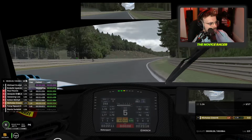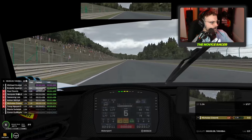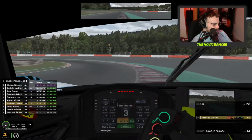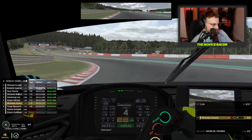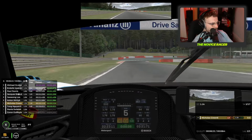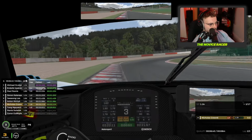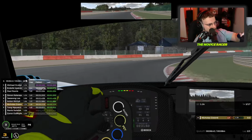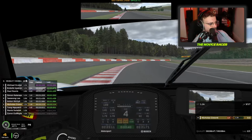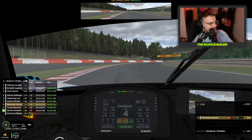Eau Rouge and Radillon done, through onto the Camel Straight. Probably a bit slower here than last time, but that's okay. I think the rest of the lap's been improved. Sliding through there a bit more than I would have wanted. I'm gonna have to lift. Oh, I didn't lift in time. I couldn't predict the slide, and that has ruined my laps. Not bad overall. We can take some confidence from that lap into the race. So join me and let's head to the grid.